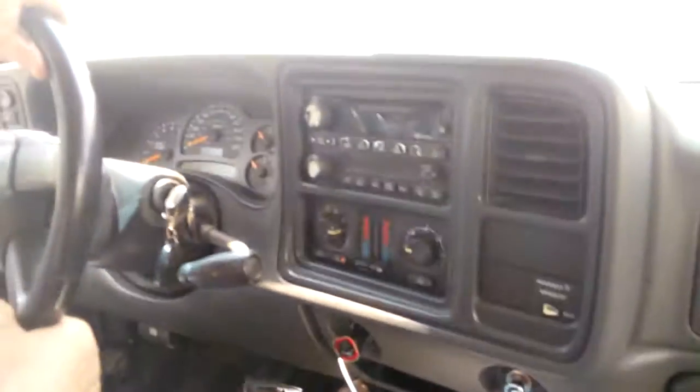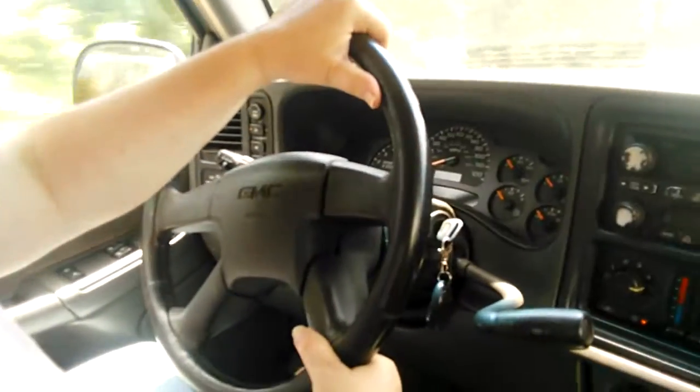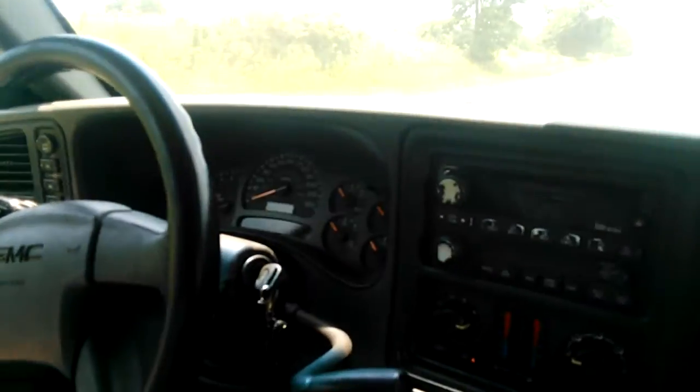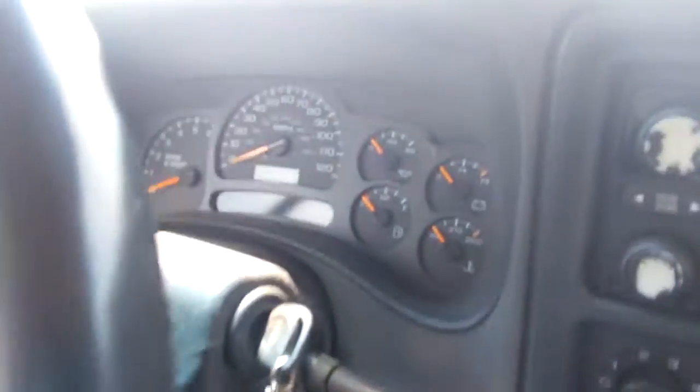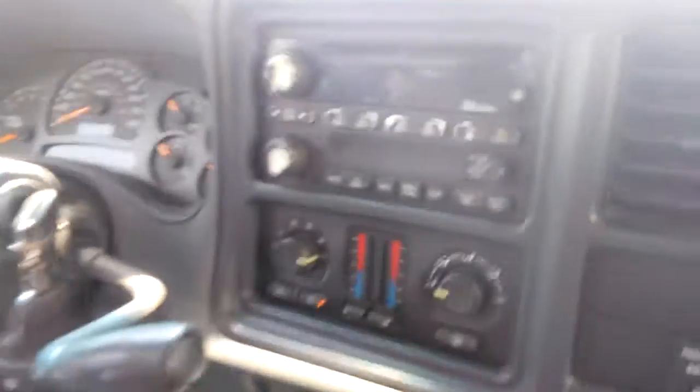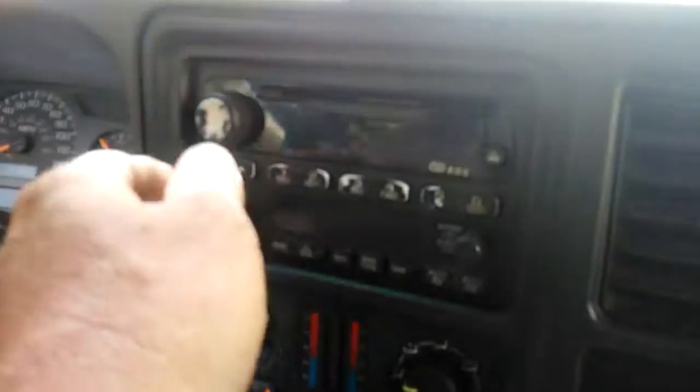This truck drives awesome. Drive down the road straight. You can see she ain't doing nothing. We got to fly by. Of course, none of the gauges work. That's the dash cluster we're talking about. It doesn't work. Stereo's got a little crack on it. As you can hear, it still plays and everything.